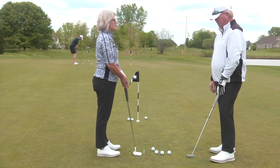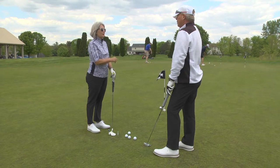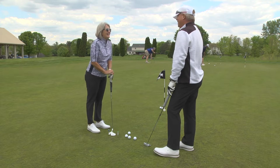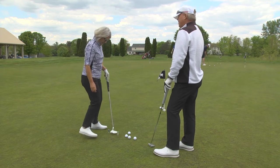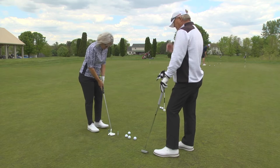Good stroke though, very good stroke. If the hole was bigger, I would have made it. Absolutely. If there was a hole there, you would have made it. All right, let me see you take some practice swings.